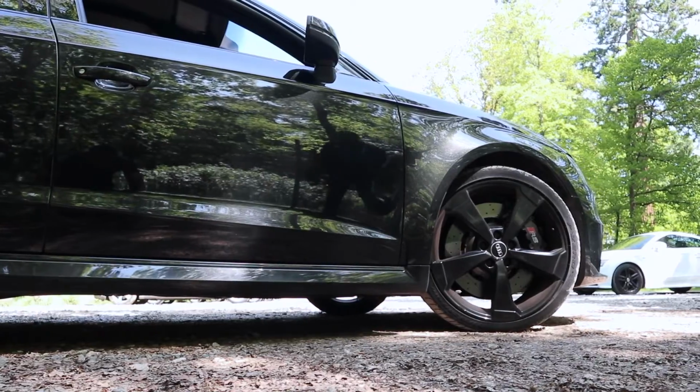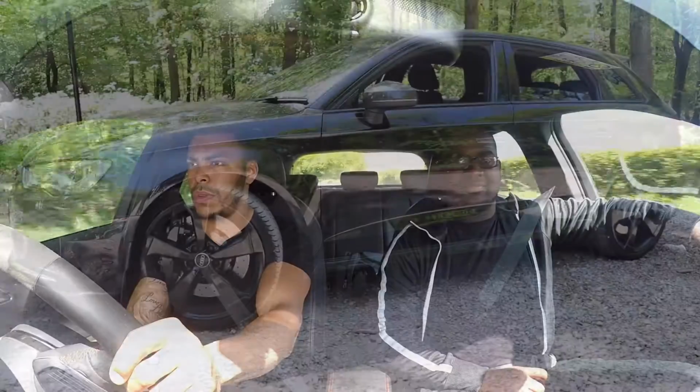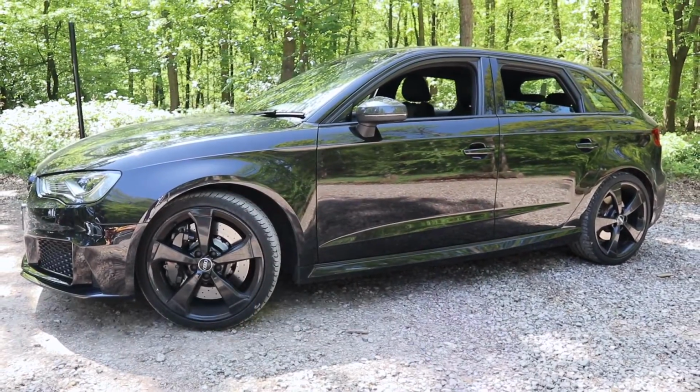So, what suspension setting are we in? We're in the most aggressive. Okay, cool. Because it does feel quite hard, but it's quite forgiving. Yeah, it's forgiving. If I'm honest with you, it's actually a softer suspension than my A45. And it's not too bad. My first impressions aren't too bad.